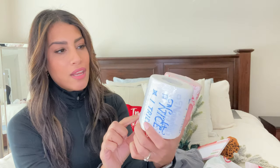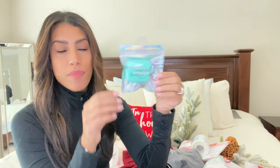This one has candy canes, and then this one just says naughty nice, and it was $3 for a pack of two, and I think that's really fun to put in the guest bathroom and also the kids' bathroom.